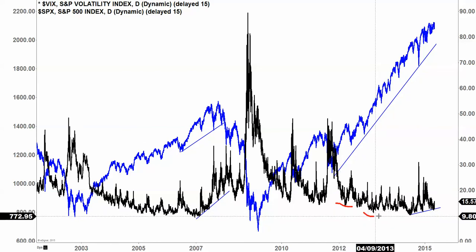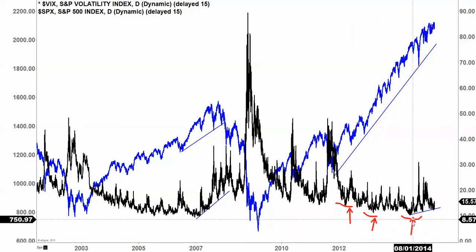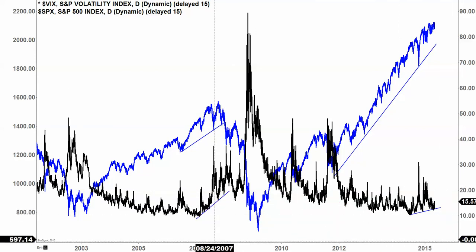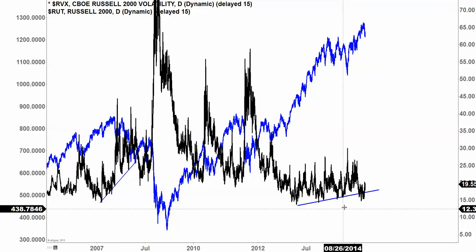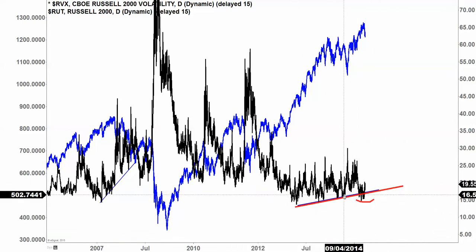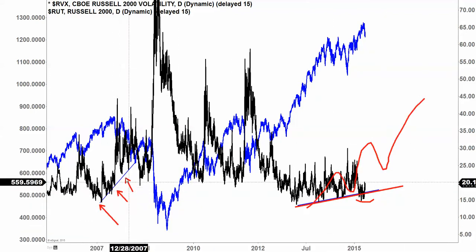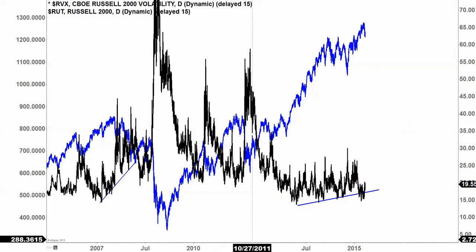And if you look at this, we're actually still kind of in the territory of lower lows at the same time. So that's not a huge signal. That's clearly a higher low. So that's not a huge signal there. Obviously, on the Russell 2000 volatility index, we are not in a danger signal where this thing is cultivating a higher low like it did back here in 2007. That was a warning signal right here. So we don't have the warning signal on the Russell 2000.